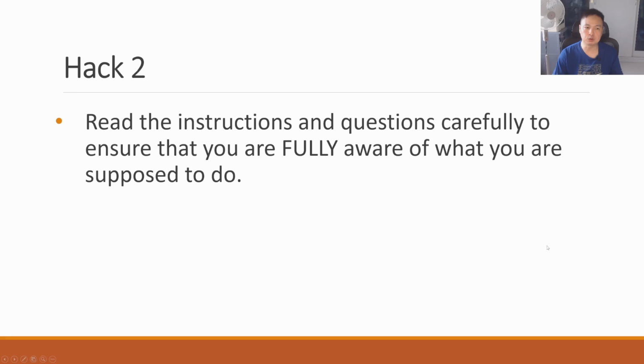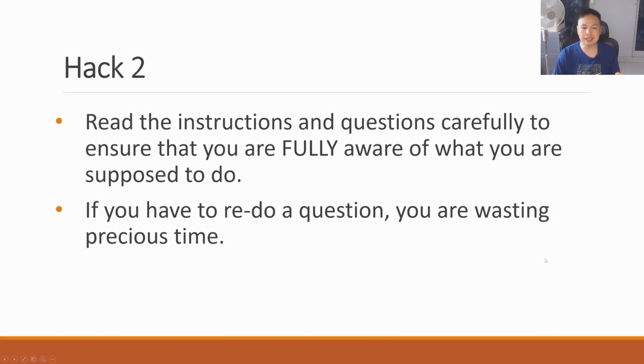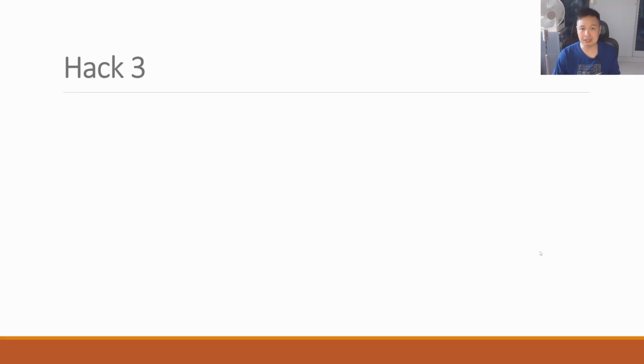Hack number 2: read the instructions and questions carefully to ensure that you're fully aware of what you're supposed to do. The reason why you want to do that is that you don't want to have to redo a question, because if you go back and check and you find out that you have misinterpreted or misread a question, then you have to redo the whole answer. You're just wasting a lot of precious time.